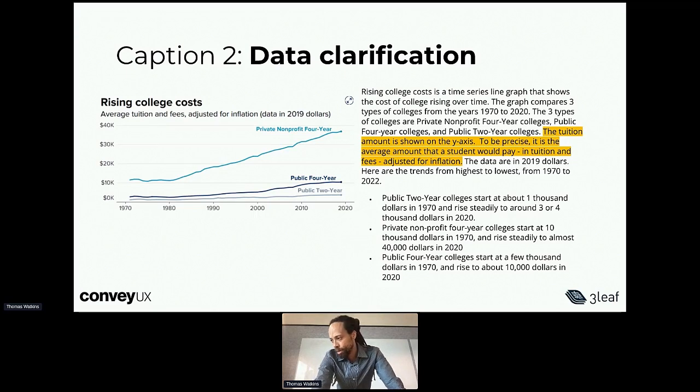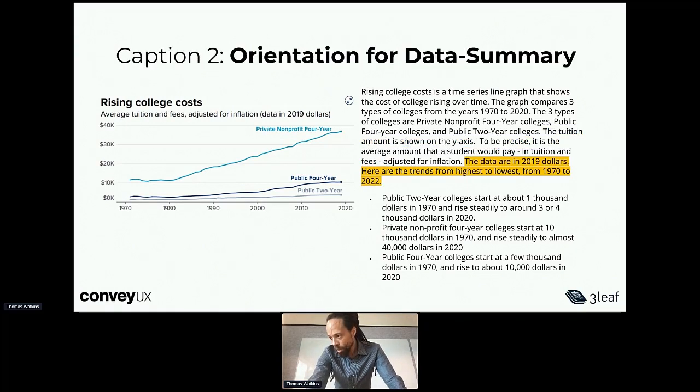So here it says the tuition amount is shown on the y-axis. To be precise, it is the average amount that the student would pay in tuition and fees adjusted for inflation. Then we've got the orientation for the data summary. So before we go into the data, we're orienting the user onto that specifically. The data are in 2019 dollars. Here are the trends from highest to lowest.